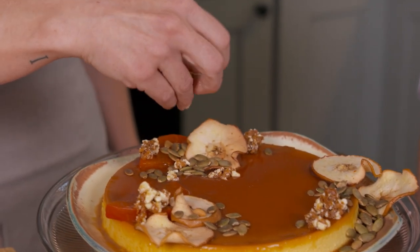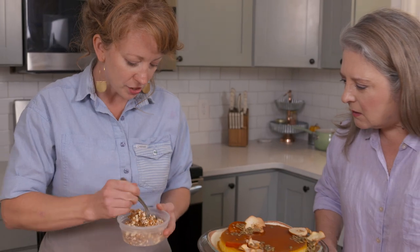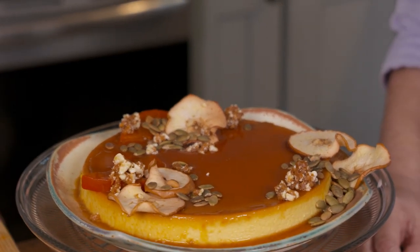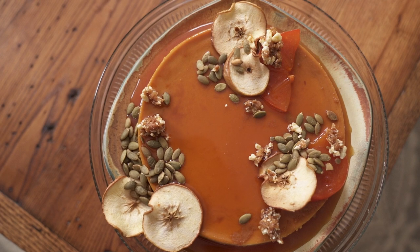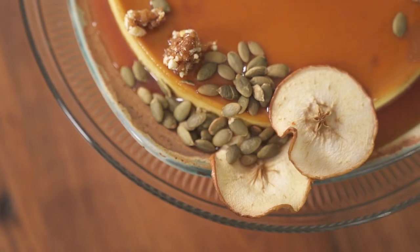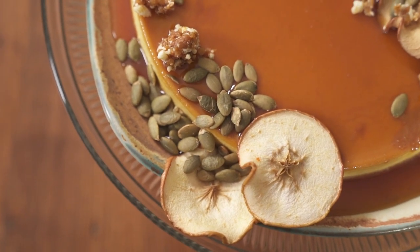And now tell me about this white chocolate crumbly thing again. It's toffee and it's got white chocolate chunks. Let's see, it doesn't need anything else. I'm so excited. What do you think? It's perfect. There's nothing like the texture of that. And you know, the pumpkin is still here. So even if you've had a dinner and you feel kind of full, there's always room for this.